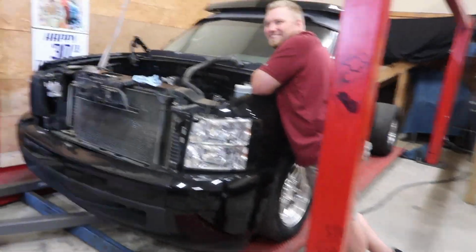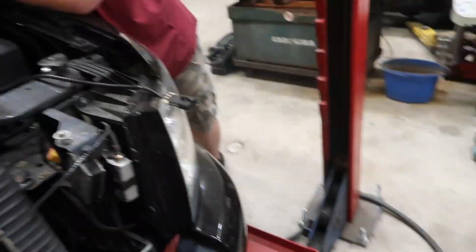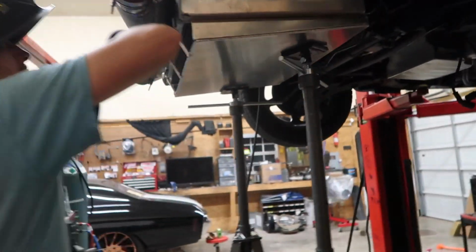What's up, dog? It's my good buddy TJ. He's got this fast LS turbo truck. I don't know about that. What you doing on this rig? A little this, a little that.